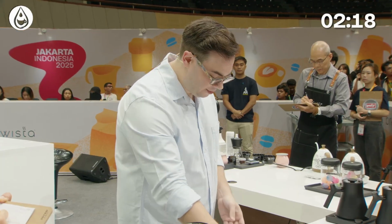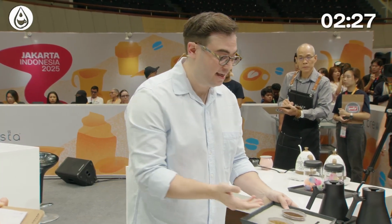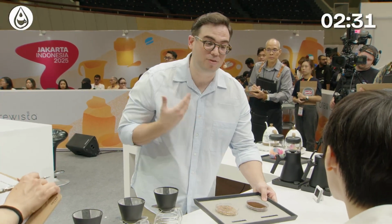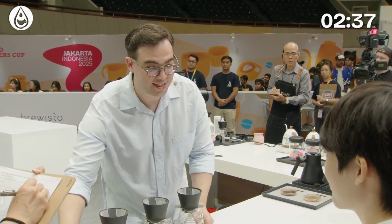I ground my coffee today for a particle size of 800 microns to achieve a better flavor clarity. And then I separated the silver skin from the rest of the grounds, as I have found it to cause a papery taste. That way, you can enjoy a more clean and sweet finish.